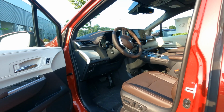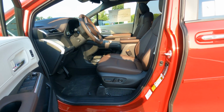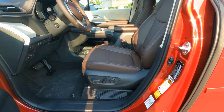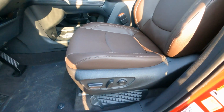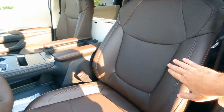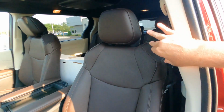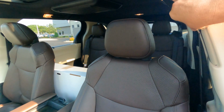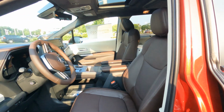Take a look inside. Love these bucket seats. So the Platinum Edition does have full power seats on both sides with power lumbar support on the driver's side. These seats are going to be heated, and they're also going to be ventilated, perforated, adjustable headrests, side impact airbags, height adjustable seat belts. So a lot of features, just safety and convenience right there.